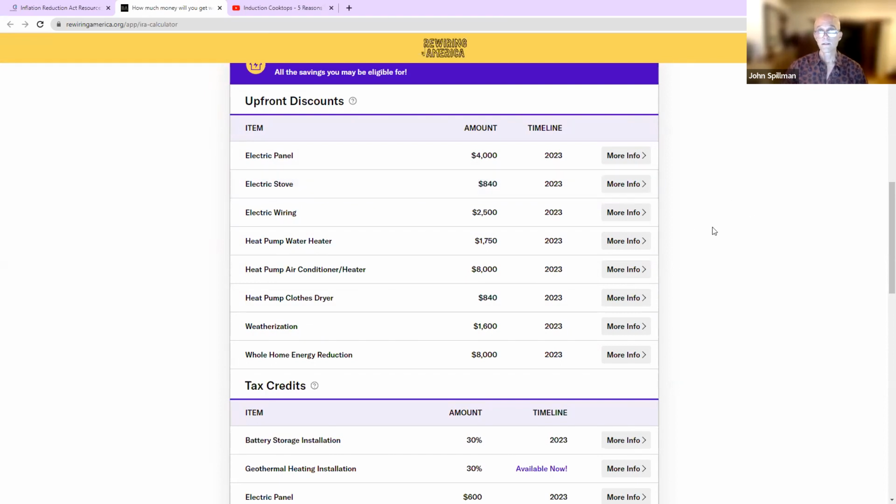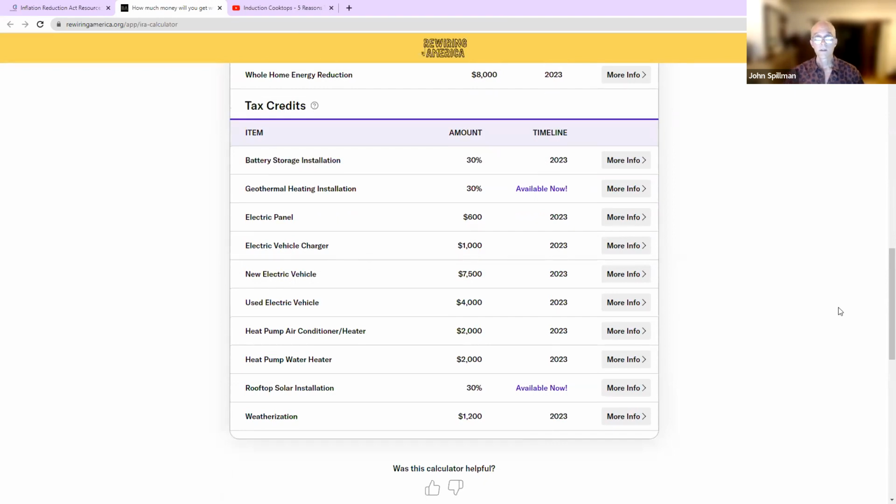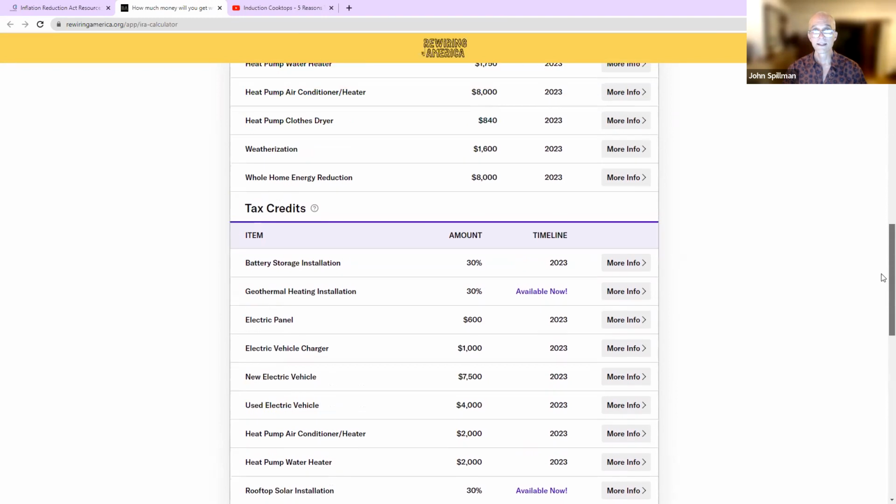And then, as I mentioned earlier, if you needed to do some wiring, say your house only has gas coming to the kitchen and there's not a 220, you can hire an electrician and take advantage of up to $2,500 towards that work. And you can see there's a number of other upfront discounts. And then the second category are the tax credits. If you have a tax burden, you can take this tax credit at the end of the year towards all these various upgrades. So, as Ben mentioned, this is a really big deal.